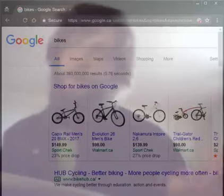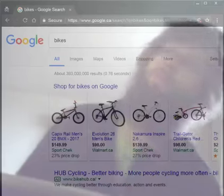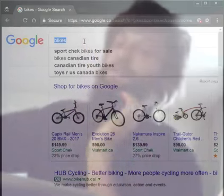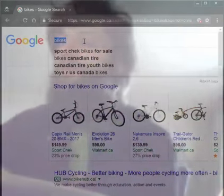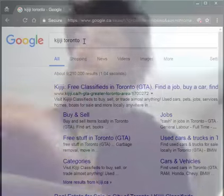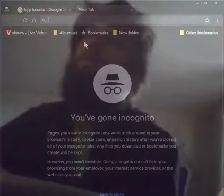What's up, Toronto cyclists? I'm going to try and convince you all to get road bikes for cycling, because they're just great.